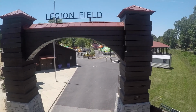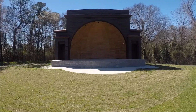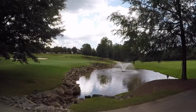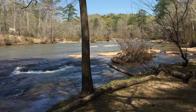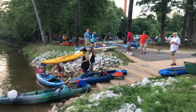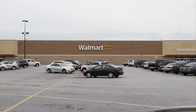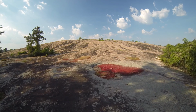Just off the square is Legion Field, where several events take place throughout the year, such as the carnivals, music events, and even Food Truck Fridays once COVID clears. There are plenty of golf courses nearby to choose from. Even enjoy picnicking, fishing, or kayaking on the Yellow River only 15 minutes away. There are often evening glow paddles a few times a year, which are always great fun. All the typical chain stores and restaurants are here too. Beautiful places to go hiking such as Panola Mountain are just a short drive away.